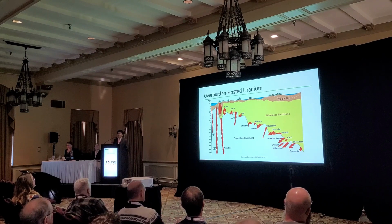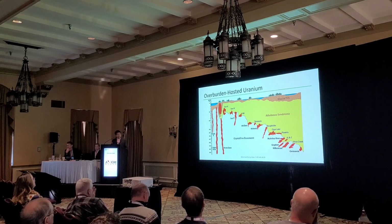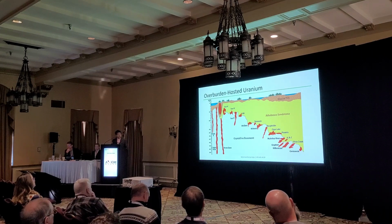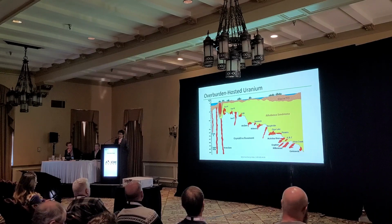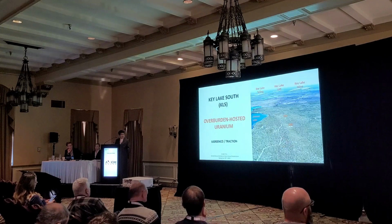We're working on this, and we're going to have auger drilling this winter and next spring. And in the meantime, we'll have diamond drilling too. Sitting here, we are also looking for another Arrow. I think the Key Lake deposit is not listed here. I don't know why, but it's about here, I think. So in the bedrock, we'll be looking for another Arrow or another Key Lake deposit. Thank you.